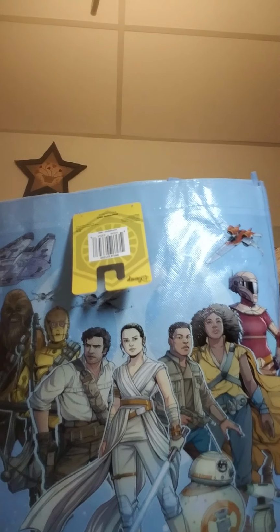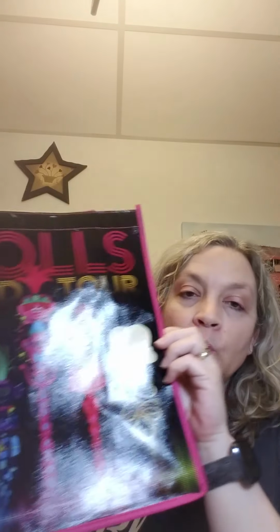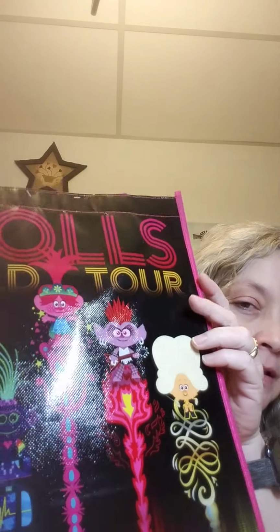And then for the kiddos' bags, I thought I'd get them these little, I don't know, nylon bags. This would be for my grandson's bag, and it's Star Wars. And then one of my granddaughters, probably Charlotte, because she likes Minnie. She's got Minnie Mouse riding a unicorn. Then trolls. Whenever I think of trolls, I think of my granddaughter Riley, because I think she really likes that movie. So she'll probably get that back. And then Frozen, of course, is my granddaughter Gracie. Always think of her because she sings that song all the time.